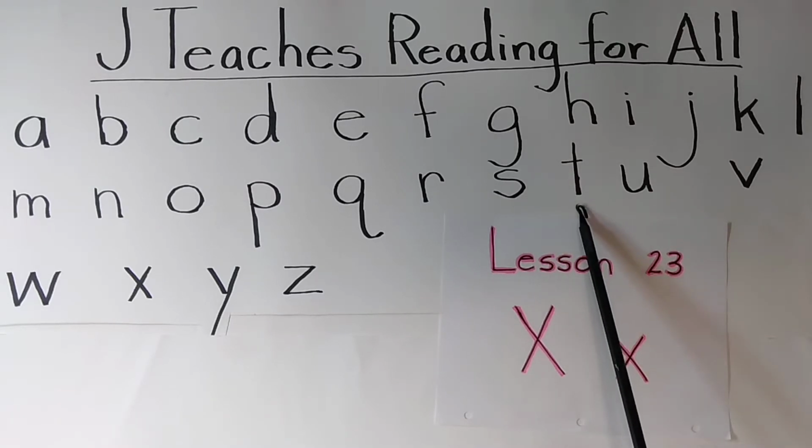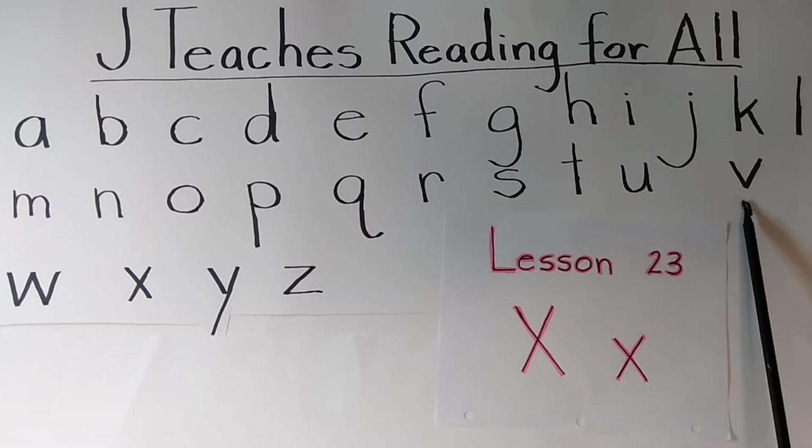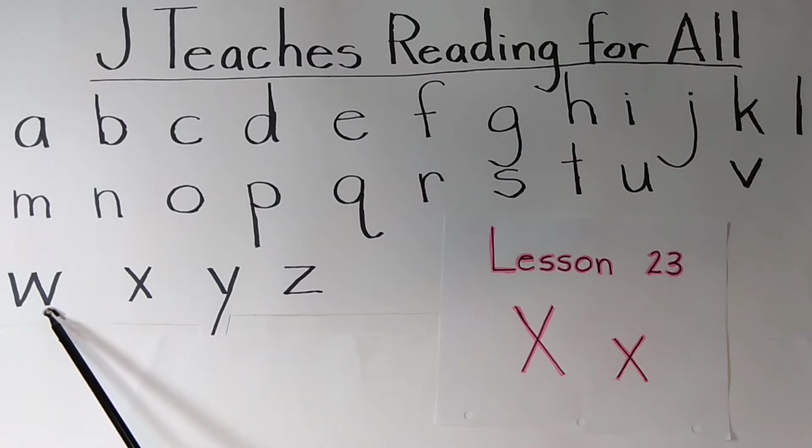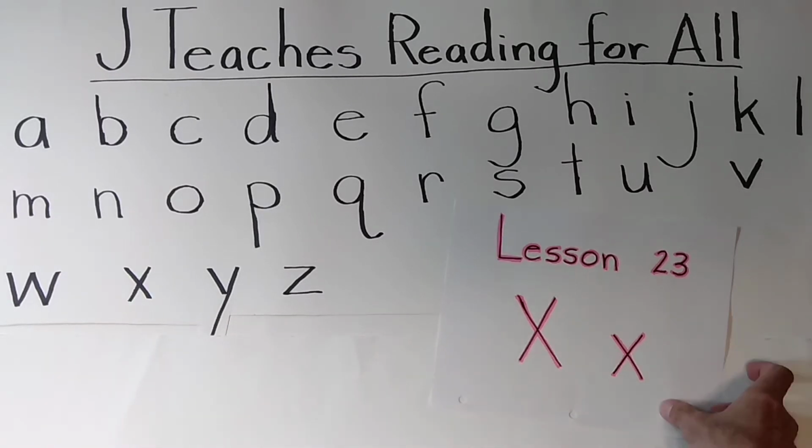zipper. T, top. U, umbrella. V, vase. W, window. And X is our lesson of the day.